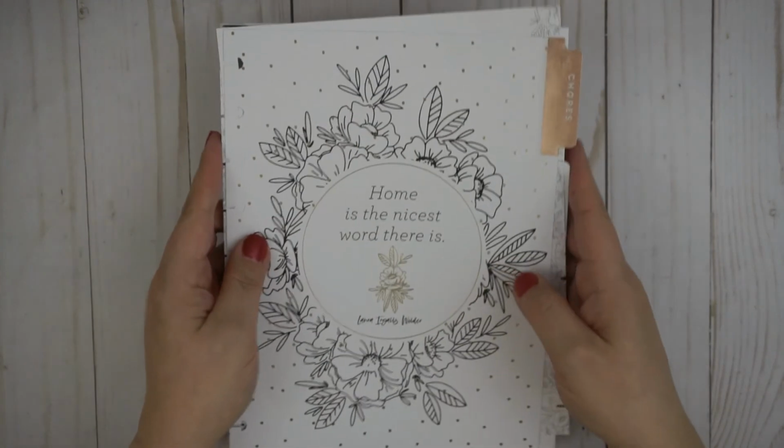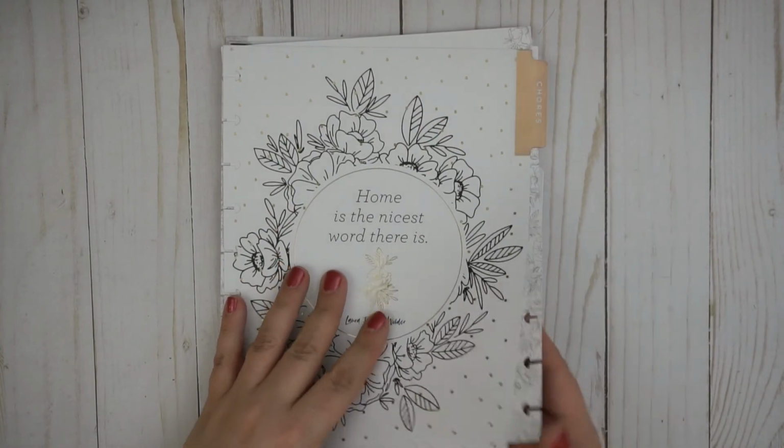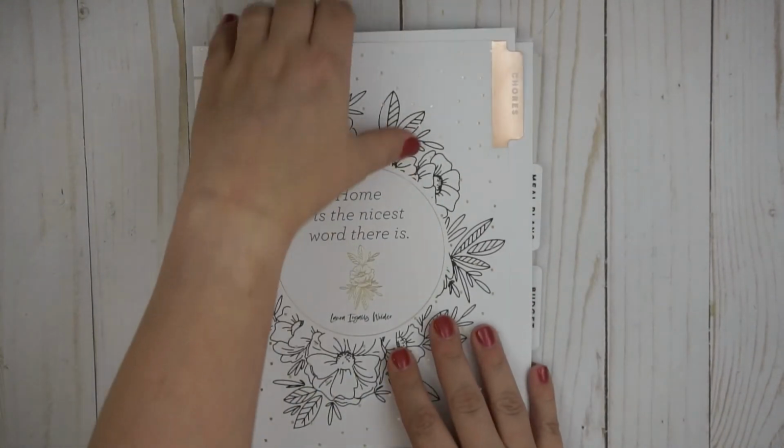This again is from the Happy Planner, and oops, I got that one backwards. And it's the Home and Family Extension Pack.